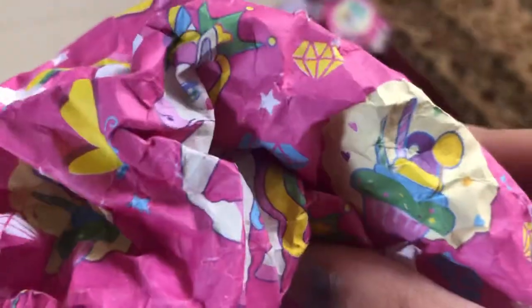Oops, it's already open. Oh my God, it's Pinkie Pie. And look at that, it's so smiley and so cute. Let's go. This one's a surprise. It looks like it's a unicorn. And of course, how cool, the coolest I've ever seen.